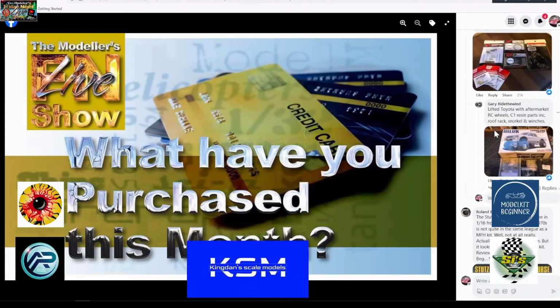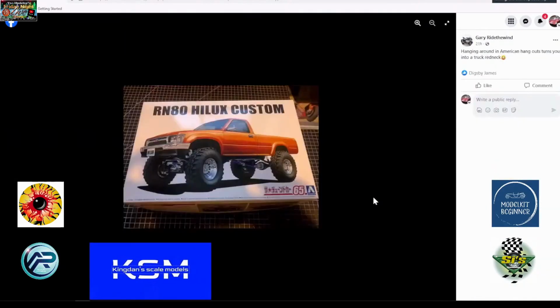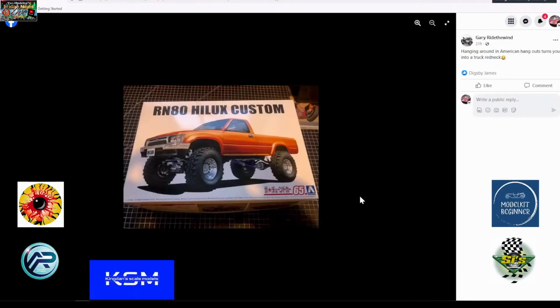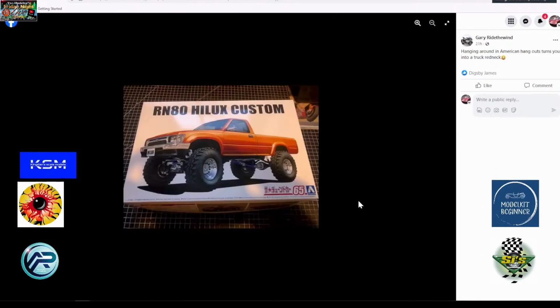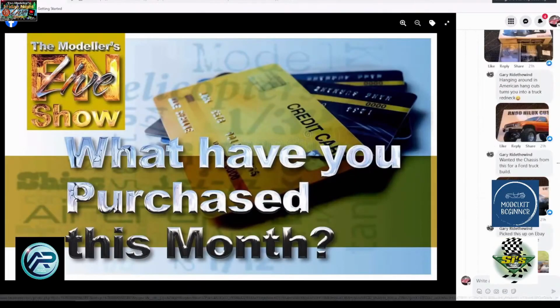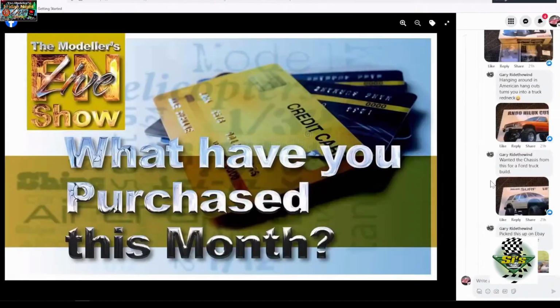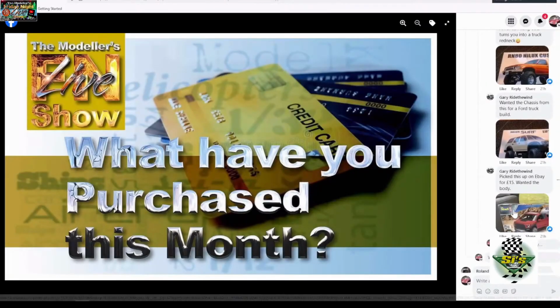And we have, he's also hanging around in American Hangouts, turns you into truck redneck. He's also got himself the RN80 Hilux custom for Aoshima in 1/24. Nice one. And he's wanted the chassis from this for a Ford truck build, which is another Hilux Surf, again from Aoshima. Very cool. Very, very cool.